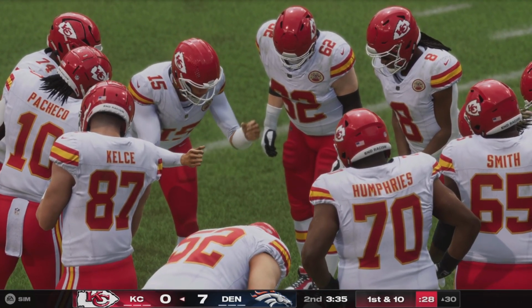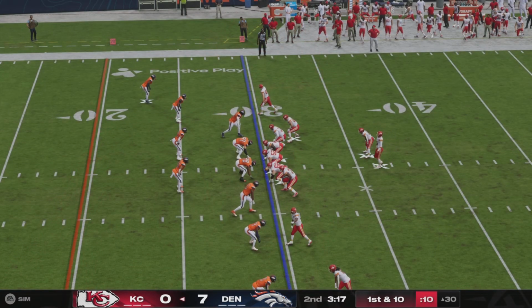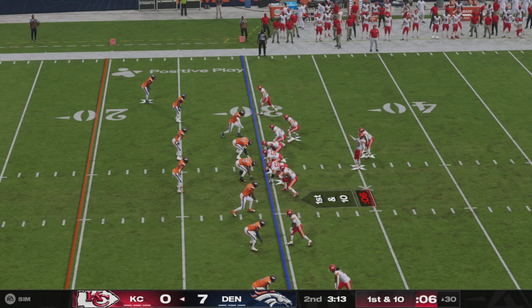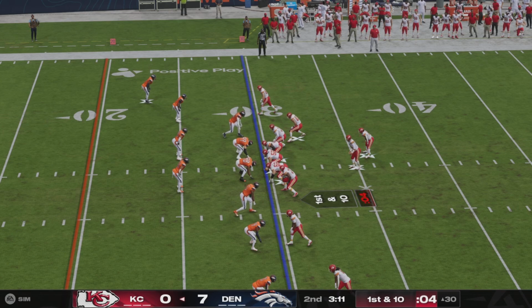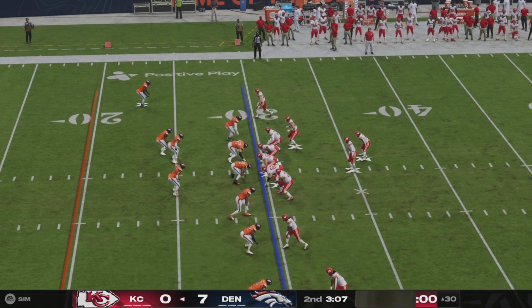This time he gets it out to his back, and it's another nice play and another 1st down. They've got the defense on their heels a little bit. They're reacting instead of being aggressive and making plays. In motion, the tight end, Kelsey.